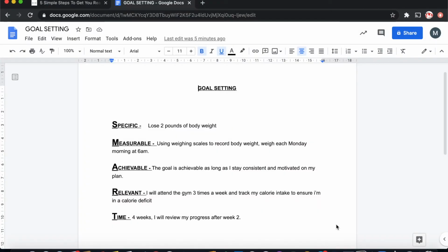So as you can see down the left hand side, we've got all the letters there. So we've got the SMART. Specific, we've got lose 2 pounds of body weight. So that's a bit more specific than just lose body weight. We've actually got a figure on there, which takes us to the next step, which is measurable. So we know that we can measure 2 pounds of body weight by using weighing scales, and I've just added a little bit extra in there. I've put using weighing scales to record body weight, weigh each Monday morning at 6 a.m. So we've gone even a bit more specific.